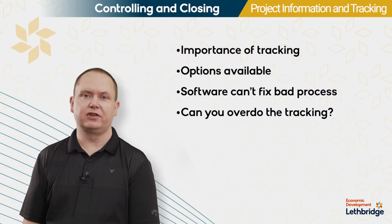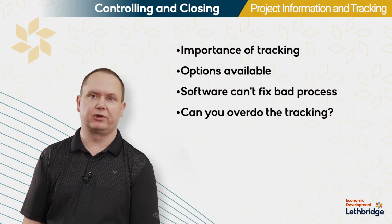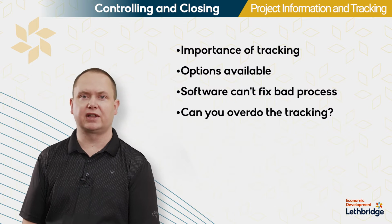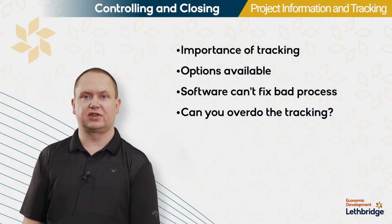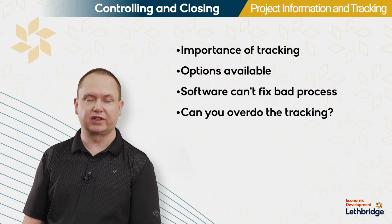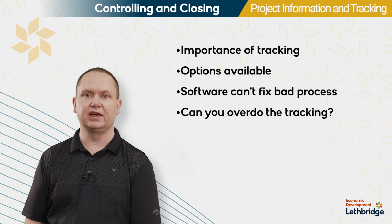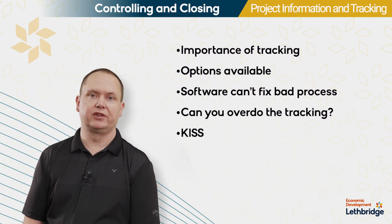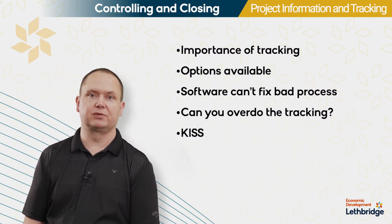Can you overdo the tracking? Yeah, you can. It comes down to what benefit you get from tracking the information and what that's doing. If you're dealing with a small project, you don't need to necessarily track every minute detail. If you're dealing with a project that's only going to last a month or two, you may not even give regular status updates. You might not look too much at time-phased budgets. You might simply say, well, we're about half done and we look like we're on budget. It depends on the size and the relative nature of the project to your organization. At the end of the day, try to keep things as simple as possible. The KISS principle applies here, and you'll get a lot of benefit from keeping things simple.